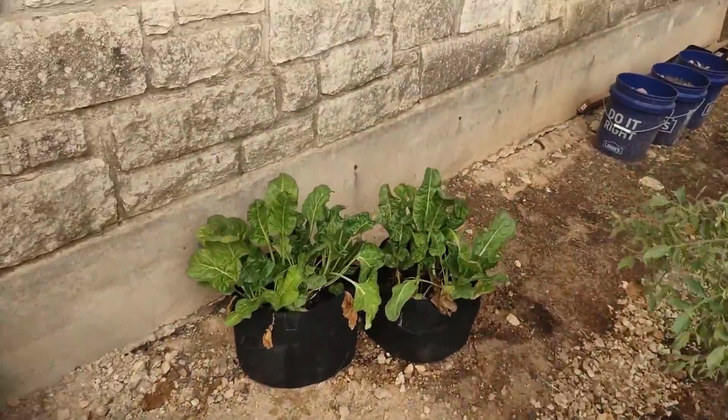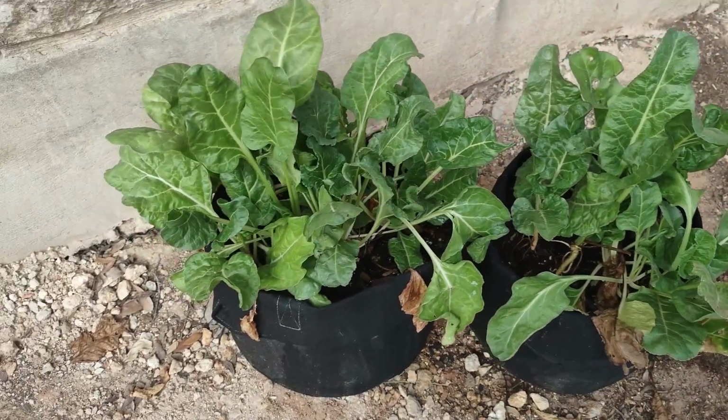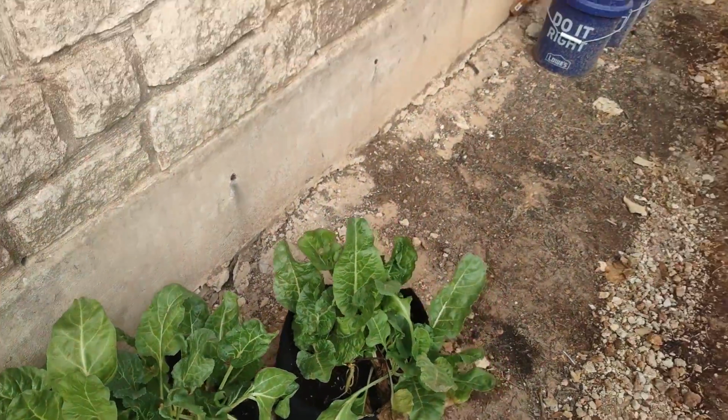So if we come over here, definitely the champions of the garden this year has been the chard. And I have no idea if this is actually good looking chard or I just happened to throw it on tacos, but it's pretty much the only thing that I've been eating out of in here.